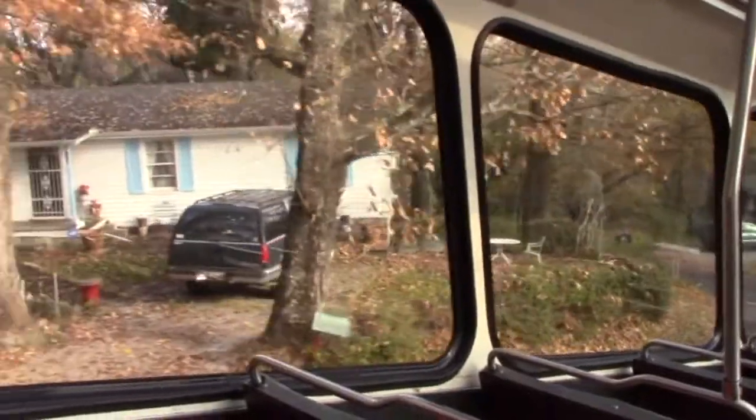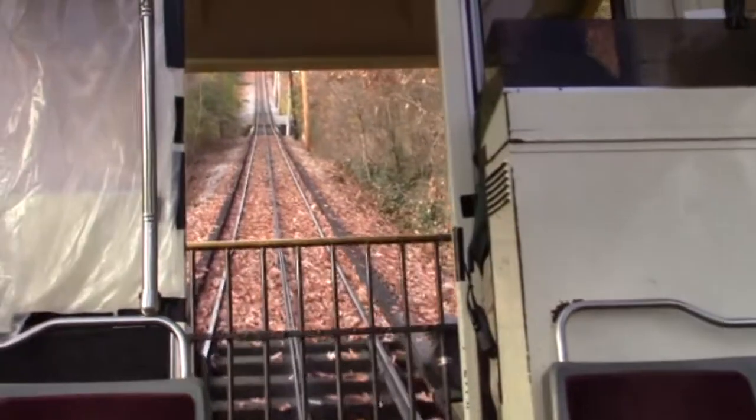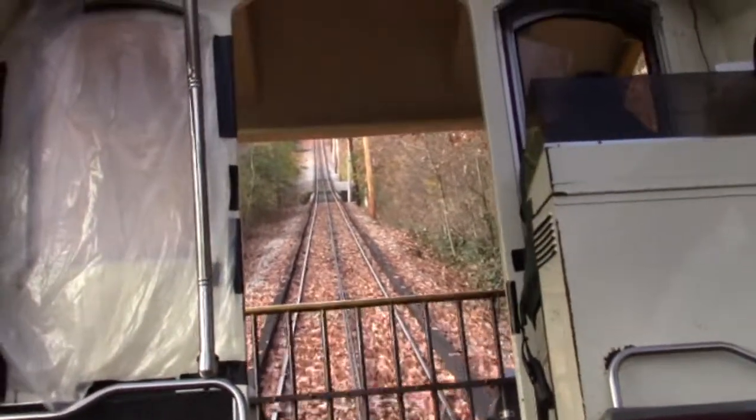The incline began making history on November 16, 1895. The first car reached the crest of the mountain. That car was made of wood with open windows that gave passengers an exhilarating feeling as they traveled up and down the mountain. In the early days, the power was supplied by huge coal-burning steam engines situated in the powerhouse at the crest of the mountain.